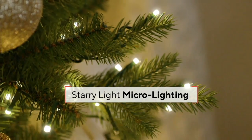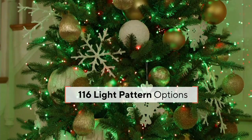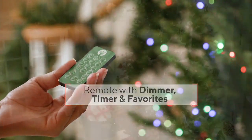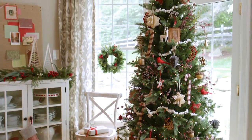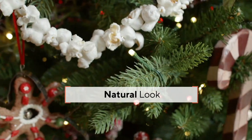Now we have to talk about not only how realistic it is, but that starry light micro lighting and all of the technology behind it makes this tree a real wow piece. And this is the statement piece of the holidays. Like, this needs to be the best of the best. Absolutely. Your tree has to look real, and it is the one thing that people want to see when they first come over for that holiday party or that Christmas dinner, that everybody wants to see the tree. They want to see the ornaments. They want to see how you decorated this year. So it is so real looking.